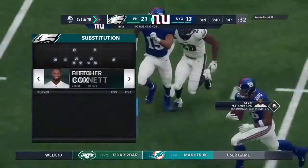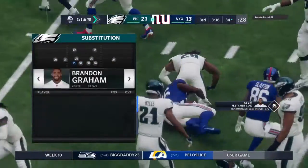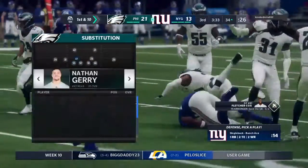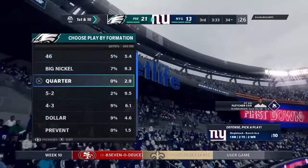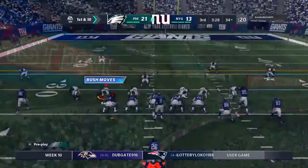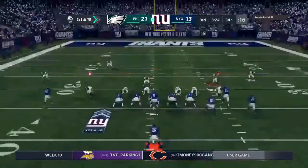Boy, where would these guys be without his performance on the ground? That puts him over 100 yards now for the afternoon, and I tell you, he seems to be getting stronger as the day goes along. So a solid run by Saquon Barkley and another 1st and 10 here.